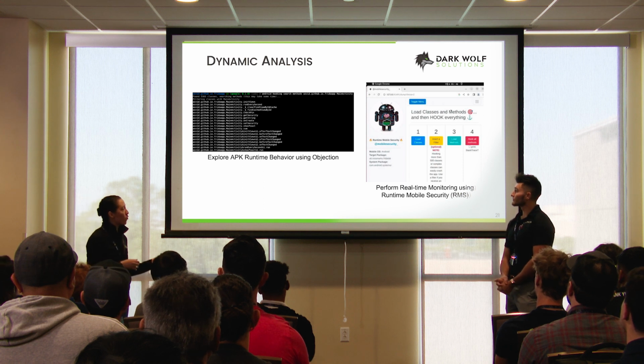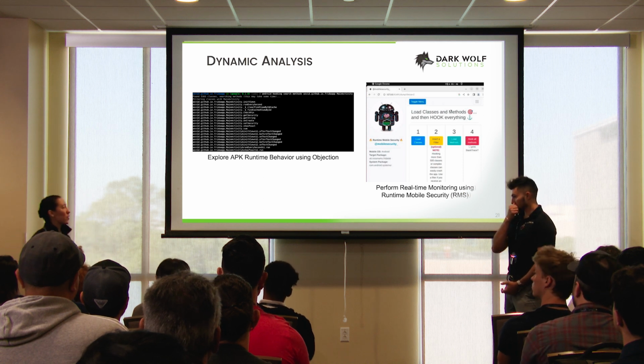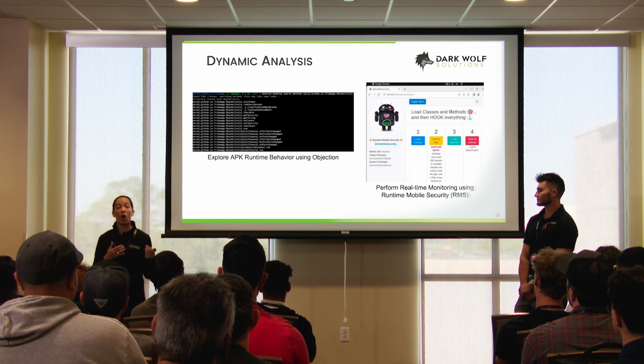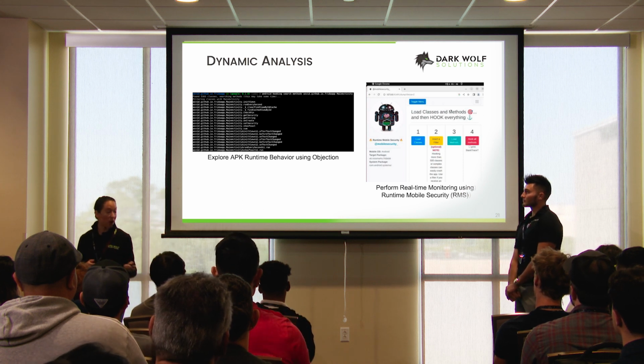And then we can also perform real-time monitoring using the Runtime Mobile Security, or RMS. What I love about this tool is that I can actually interact with the application and in real time see what classes and methods are invoked, right? Because I can take that information and use that as a part of my reverse engineering process.